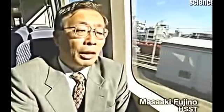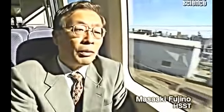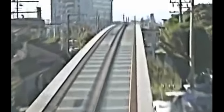We have developed it as a high-speed urban transportation system with a top speed of 100 kilometers per hour. As it's floating, there is very little noise or vibration, and there is no pollution, which means it is an ideal transportation system for the city.